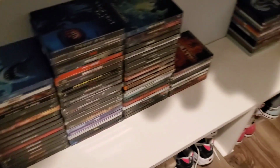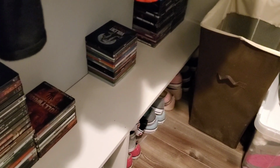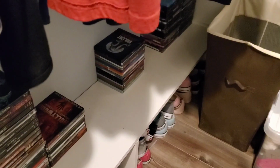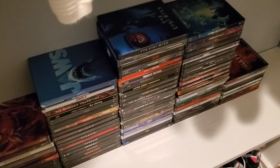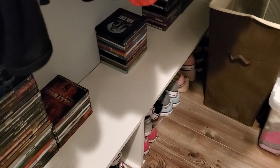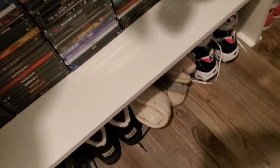So what is different is that this used to be all shoes. It was all sneakers. I'm a Converse sneaker person, I like Converse. So I used to have many pairs of Converse sneakers. I still do. I just moved the location of them, but they were all on this shelf right here. And I decided to consolidate my shoes.